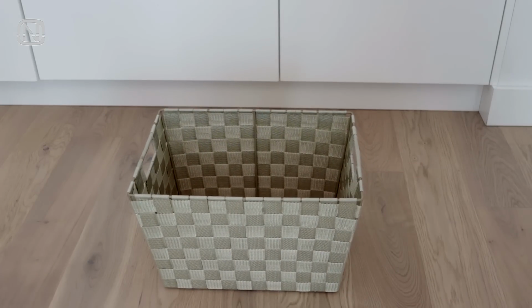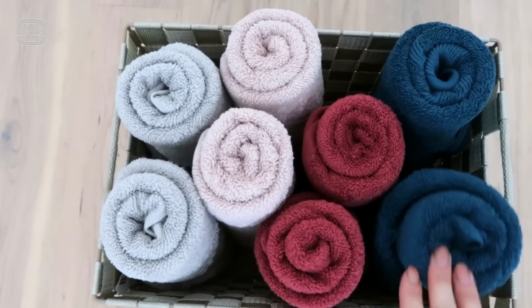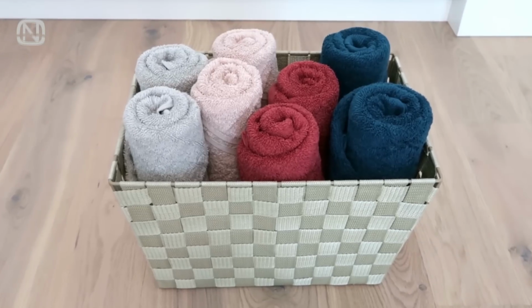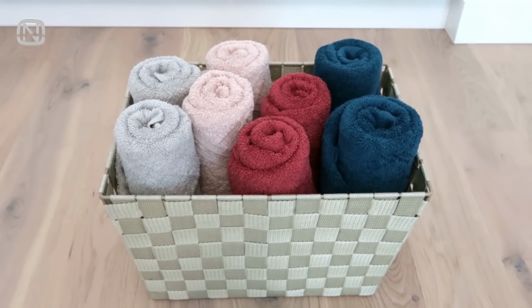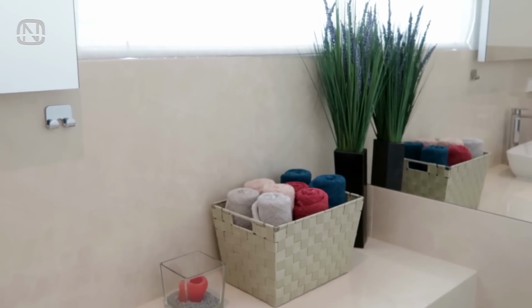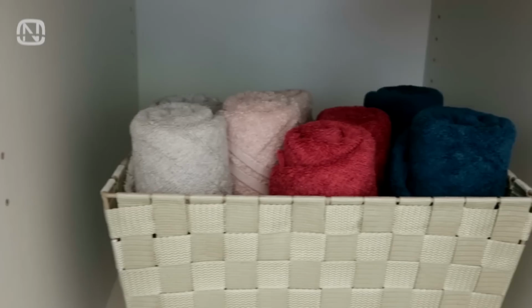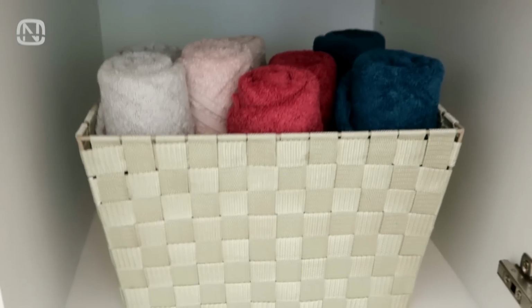Storing towels in a bin works great for a bathroom. In this case, it's best to roll the towels. It has a stylish look to it and works for those who like to change their towels frequently. Thus, they won't have time to collect dust and will always be within reach. And of course, you can keep a bin with towels like that on a shelf in a closet.